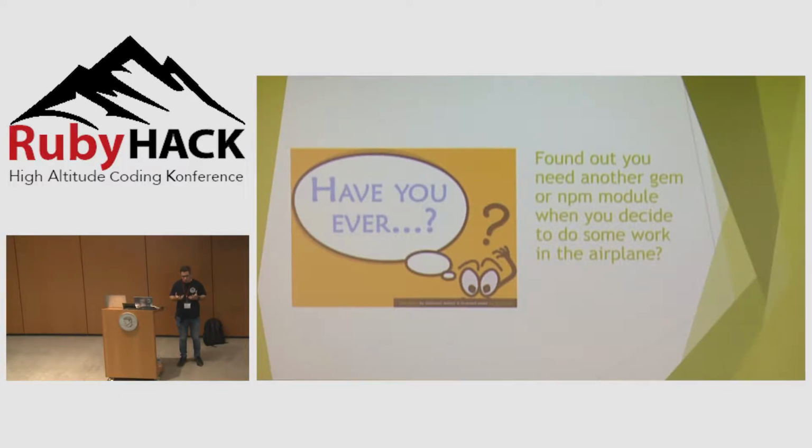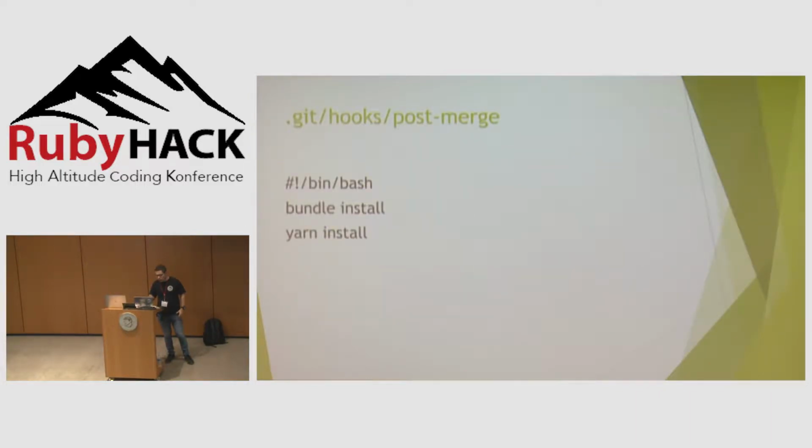One of the cool things of having the entire repository on your machine is that you can work offline. But if you don't have all the dependencies, you don't have that. So you can just add a git post-merge hook in your repository, and post-merge will be executed every time you do a git pull, or you merge any branches into your branch, and it will run after it. So you can't abort what's done. It's just to automate tasks after it happened.